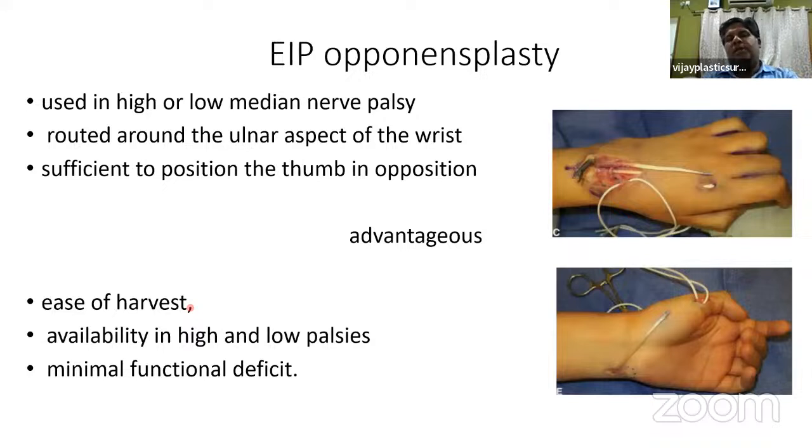EIP opponensplasty is mainly used in high or low median ulnar nerve palsy. Here we are using a motor which is innervated by the radial nerve. It is routed around the ulnar aspect and it is sufficient to produce thumb opposition. Here you can see it is rerouted around the distal forearm and it comes to the abductor pollicis brevis. The various advantages are ease of harvest, availability in both high and low ulnar palsies, and minimal functional deficit.